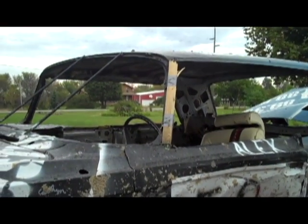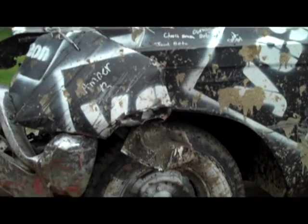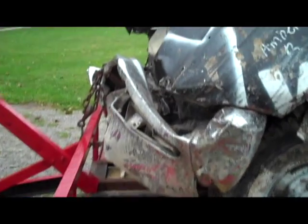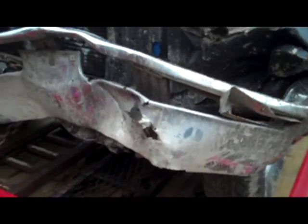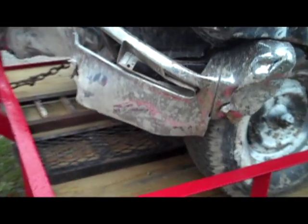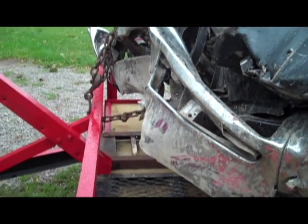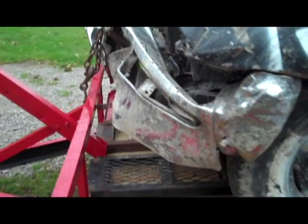Oh, there's the broken stick, unfortunately. And then this front corner did get pushed in pretty good. I made a couple really hard hits and kind of folded that corner over. But if we bend it back, I think we'll be alright. Still got a lot of life because the main supports of the fenders here are pretty good and strong. So if we just start pulling that stuff out, it should be good to go.